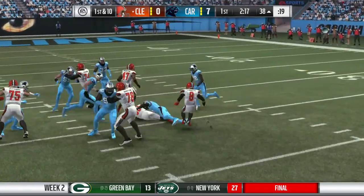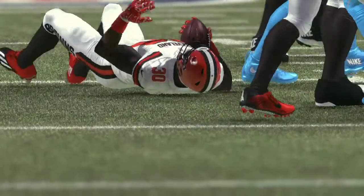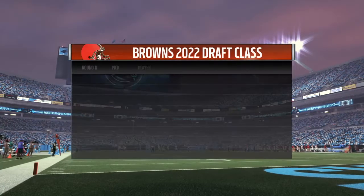They'll run it now out of the gun. Fighting his way down to about the 35-yard line. 2 yards on the pickup there. It'll be 2nd and 8.